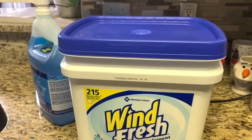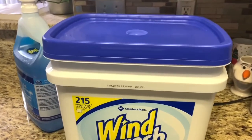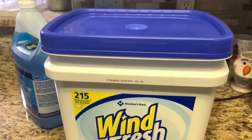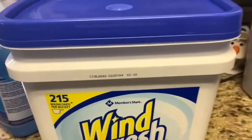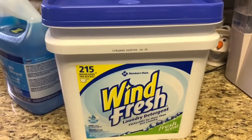The first place we stopped was Sam's, and you saw us in Sam's. I didn't video Walmart because it was really, really crowded, and so I decided not to video any in Walmart. But from Sam's, we got our laundry detergent, and this lasts us so long, guys, and it cleans the clothes really, really well.